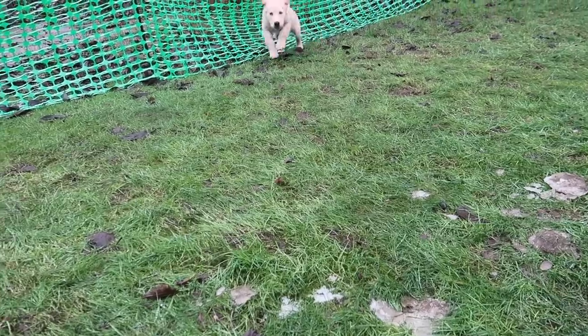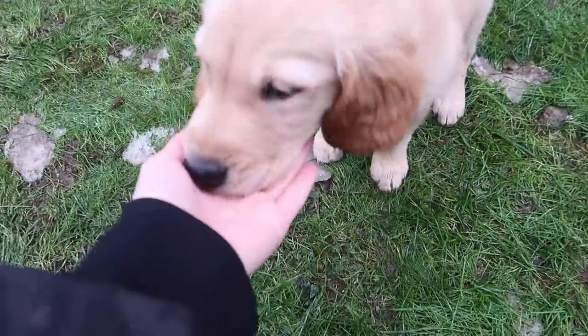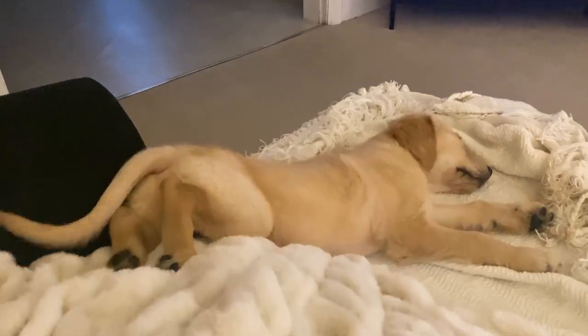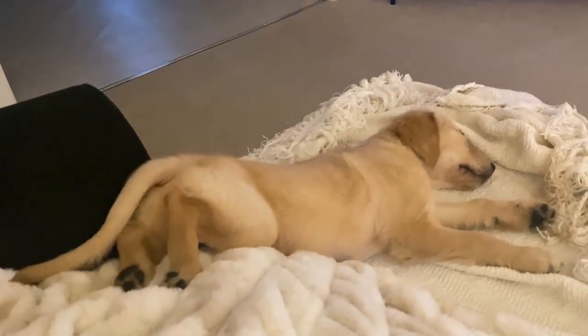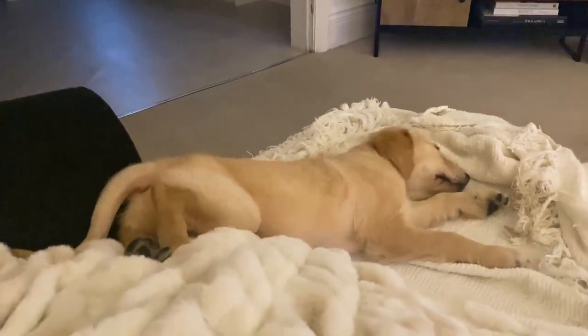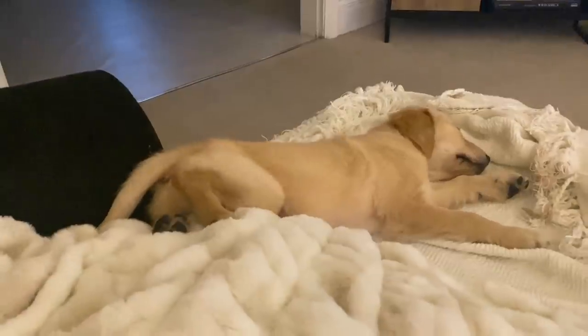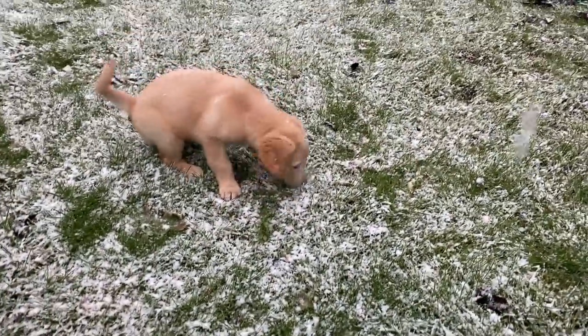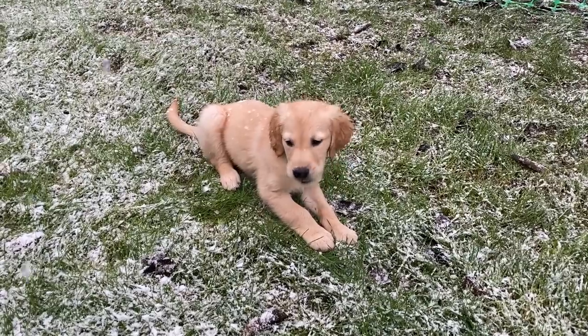Bunny, come. Good boy. Good boy. I've not got any treats. I do apologize. He's like, where's the food? Yeah. Is that snow? Good boy.